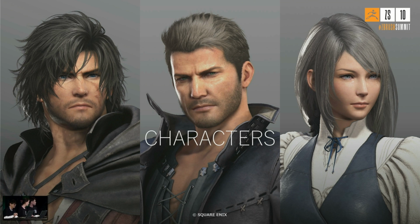So let's begin with the characters. These are some of the characters in FF16. For characters in FF16, we didn't want them to simply possess a Final Fantasy-like look, but we also wanted to add realism.